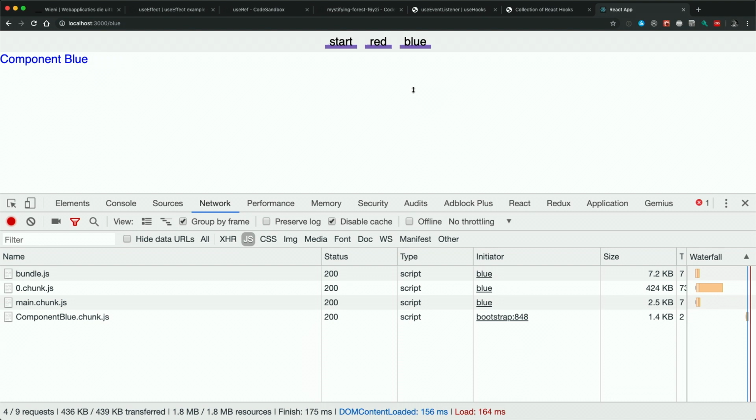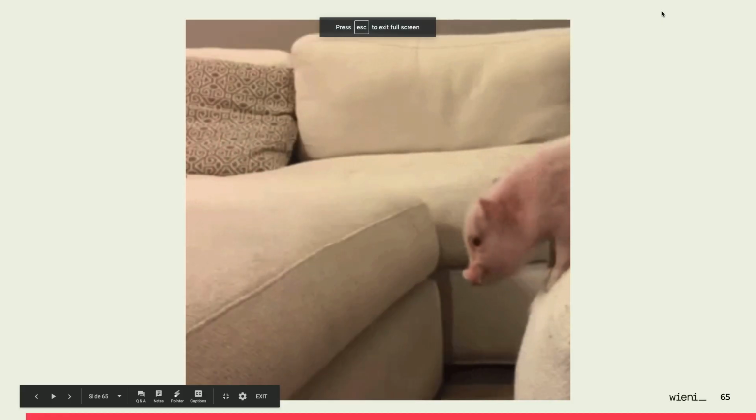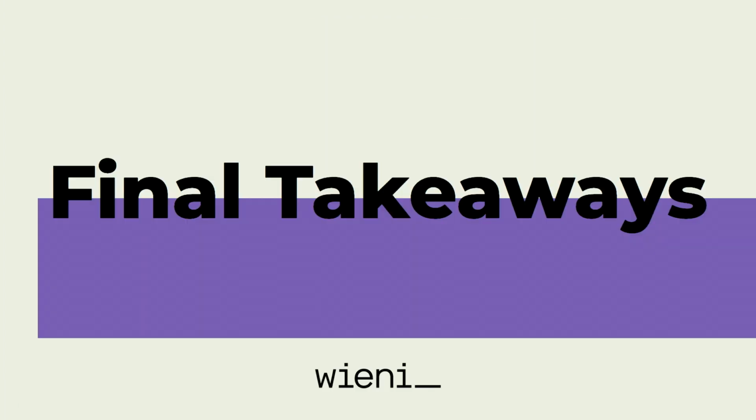Whenever we navigate from the start to /blue, you see that our component blue is also loaded. So React is loading what it needs, what is currently rendered. That was the GIF for the demo, if things went wrong. This is what happened. Well, so some final takeaways.